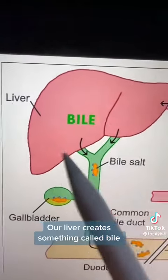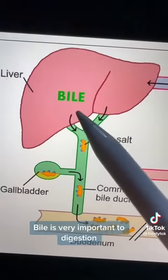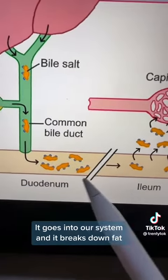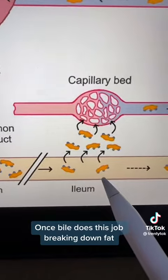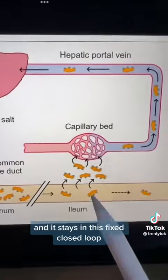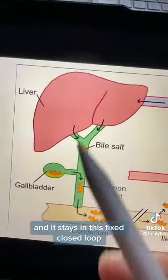Our liver creates something called bile. Bile is very important to digestion. It goes into our system and it breaks down fat. Once bile does its job breaking down fat, it actually gets reabsorbed into the body and it gets recycled, and it stays in this fixed, closed loop.